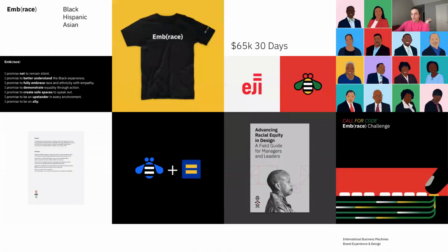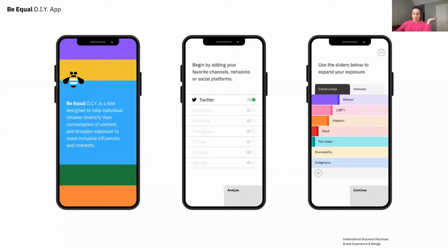And so we've designed several different initiatives that help our team do that. And this is a DIY app essentially, and we want to make it in the spirit of Be Equal. We built this brand platform for all to participate in, individuals and organizations alike. We want to increase that equality, partner together, and become these Be Equal allies and advocates.